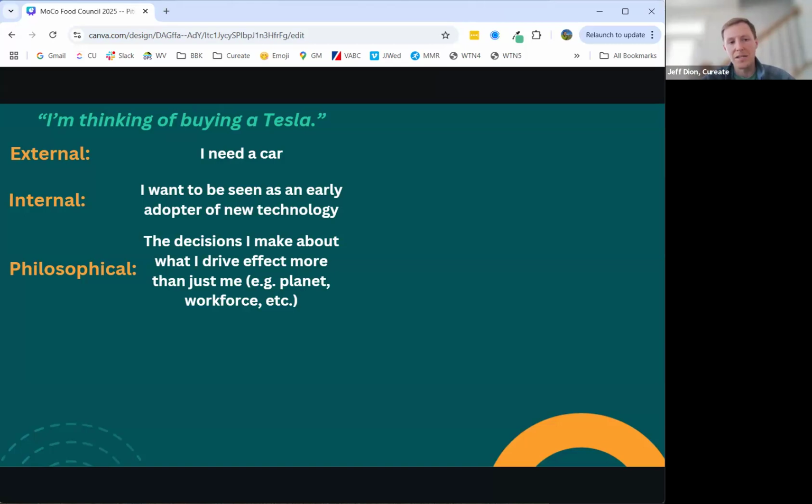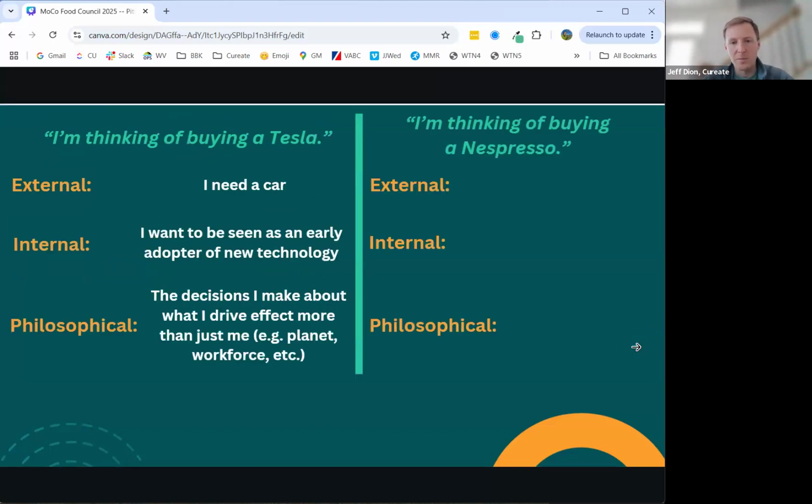Let's just think about the top one, the external one. If someone wants to buy a car, they don't need to buy a Tesla, right? So Tesla's marketing team does not put together ads that point to the fact that Tesla makes cars. We know that they make cars. They point to people being excited. They pointed early on about people being excited about being an early adopter of new technology, and their ads point a lot to how that will make them feel in society as a human being that drives a Tesla. So the internal and philosophical pieces are really key to why people make decisions.